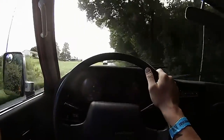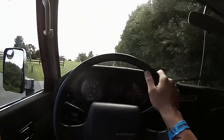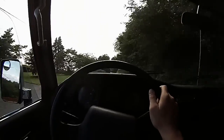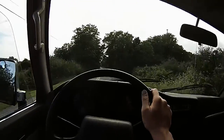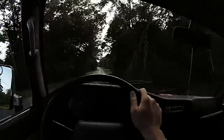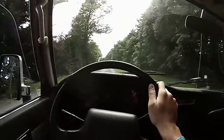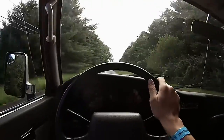Steering in this truck feels very light. I had another Land Cruiser previous to this one, and the steering always felt really heavy and had quite a bit of steering slop, which I was never really a fan of, but it was easy enough to drive. This one actually feels just right. I mean, it feels like you're steering something a lot smaller than a Land Cruiser, so the steering feels really good.